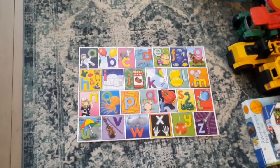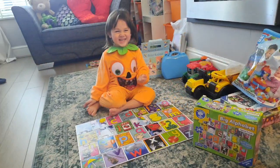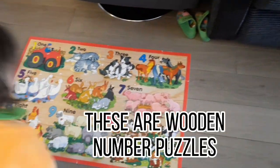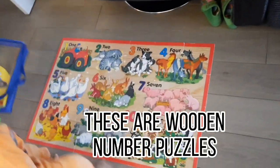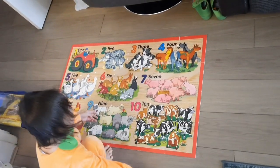This is Teddy's done. Teddy wants to show you this one too. I want to build it too. Oh no! Wants to build it too.